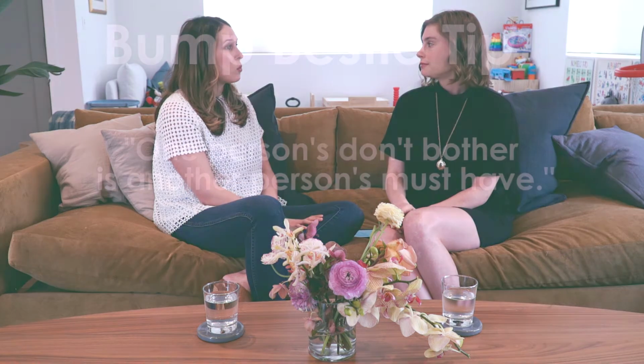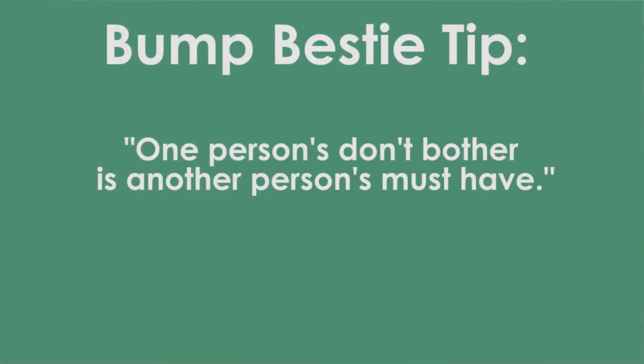Yeah. If there's one thing people have told me about different baby gear, it's that there's no one size fits all for anything. So when in doubt, try a few, and then you'll figure out what your baby likes or prefers. Totally. So that's true for bottles as well. I always say one person's don't bother is another person's must have. Right. I love that. You never know. You have your girlfriend saying, "Oh my God, my kid loved this," and you're like, "Oh my God, I have to get it." Right. And you get it, and they never use it. Or they don't like it.